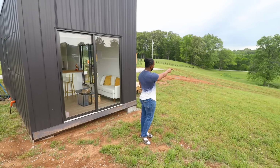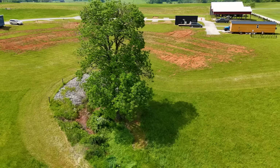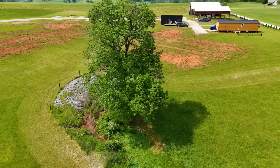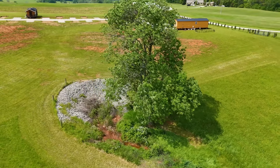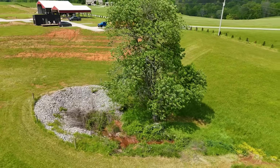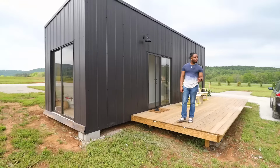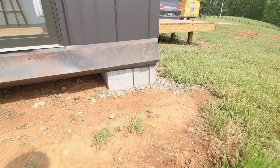Down here, actually, right down where you see that lush grass growing, is a natural spring. They're working on renovating that and developing it and putting in a freshwater spring. In just a few months, maybe a year or so, there's gonna be access to fresh spring water right there, which is incredible.